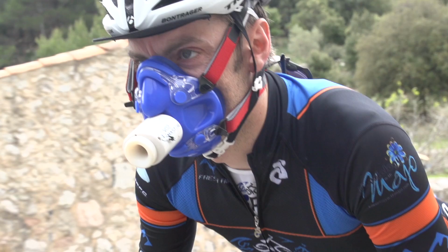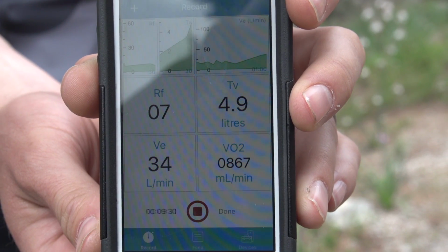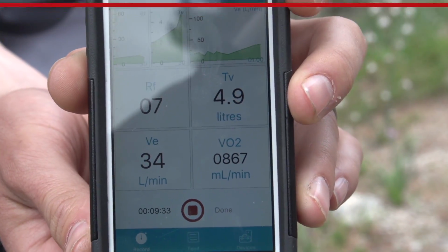We've seen a portable VO2 max sensor while we were out in Mallorca, so could these tools be the future of the way we test ourselves in training?